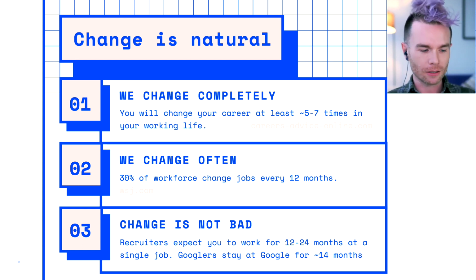When we look at the data, I've run some numbers. I can't unfortunately get a lot of data from Australia. The Australian Bureau of Statistics didn't give it to me, but I've got some American data which gives us an indication of what's going on. It turns out that people, you, me, everybody, we change careers completely a lot. So you in your life will change career probably somewhere between 5 to 7 times. And if you look at the actual frequency of change, about 30% of the workforce is changing their job every 12 months. So you're probably one of those people, just like me.